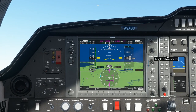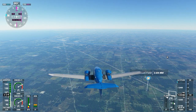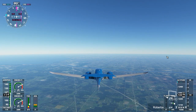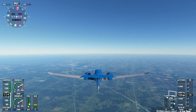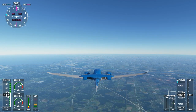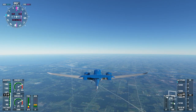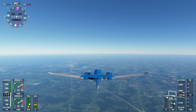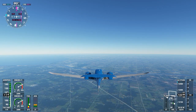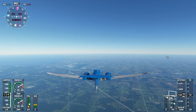We're at 66. We're at 66. Robertson Field. Yeah, we're getting there. That was a long journey. That was a very long journey. Holy crap. All the way from Three Rivers.